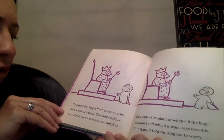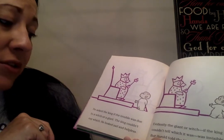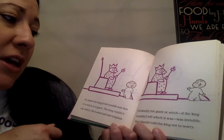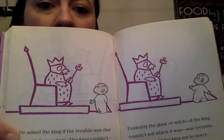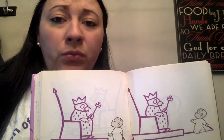He asked the king if the trouble was due to a witch or a giant. The king couldn't say which. He looked sad and helpless. Evidently, the giant, or witch, if the king couldn't tell which it was, was invisible. But Harold told the king not to worry. Oh. So I think Harold's going to go in search of the giant or the witch.